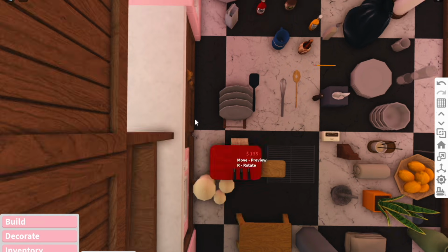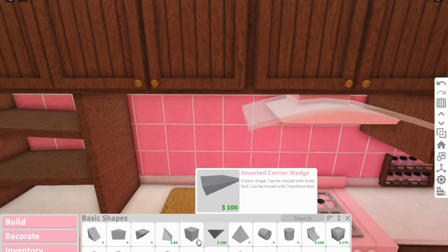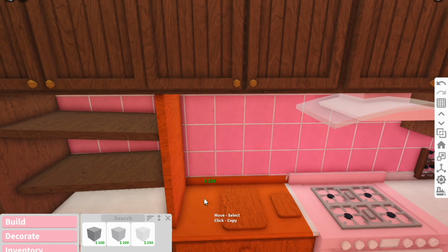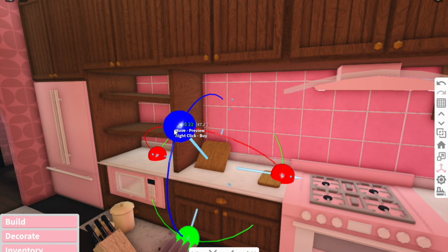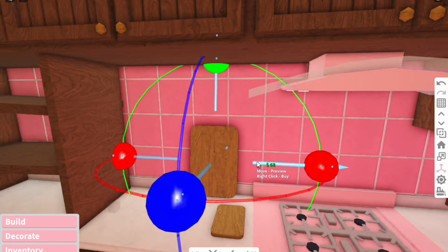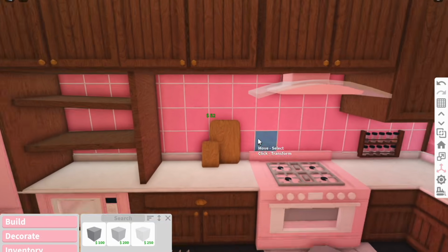Okay, so the little cutting board hack, I'm gonna do that quickly because I want to have it over here to make them lean on the wall. You put them on a basic shape like this. Let me get two little squares. Put it on this, and then if you click on the basic shape, you can transform it and make them lean against the wall. I just thought it was so adorable. And we're gonna pop this one next to it. There we go. Isn't that just cute though?